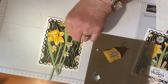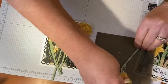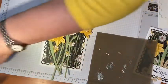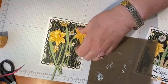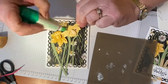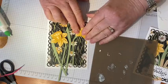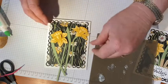Okay, so let's stick these down first. And again, I think this will come in handy. And then we're going to cut off some of that there, because we don't want that all to show. And then a little bit more glue on here. You could put another dimensional on, but I'm finding those male people are not so happy with us these days when we have more than one dimensional. So I've left it for the flower to stick up instead.